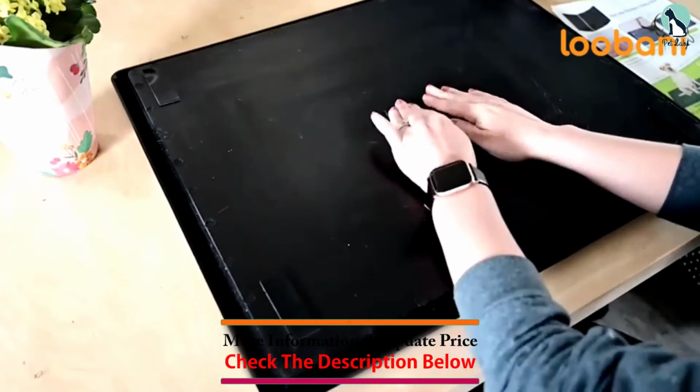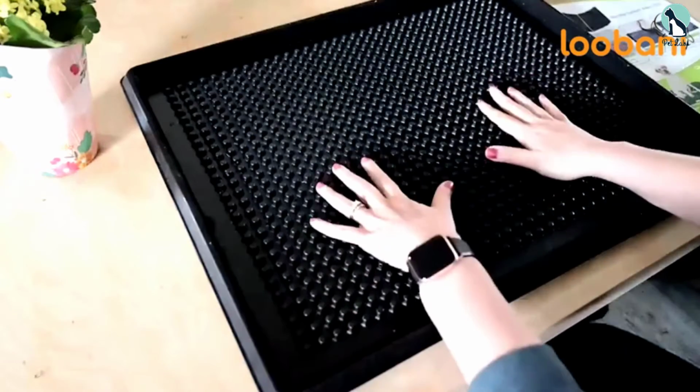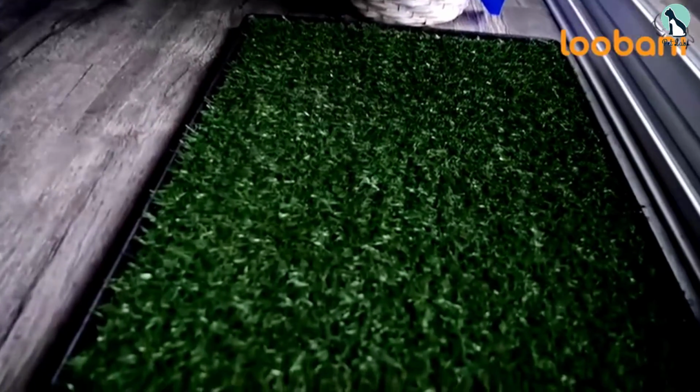It has a triple layer design with a layer of synthetic grass on top. Underneath the grass is a drainage gate to catch solids. The final bottom layer is a durable collection tray to catch liquid waste.